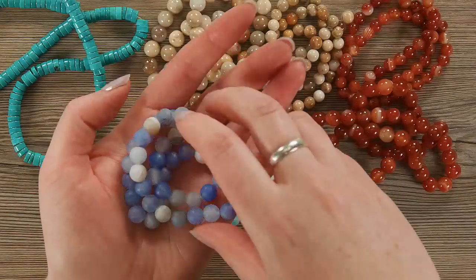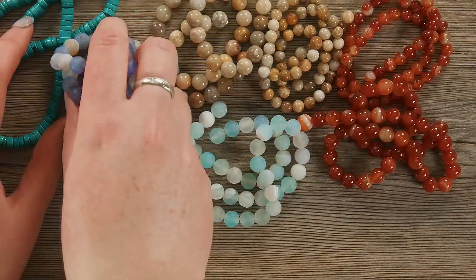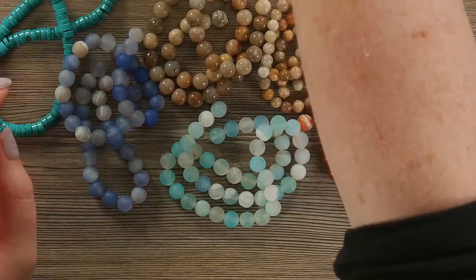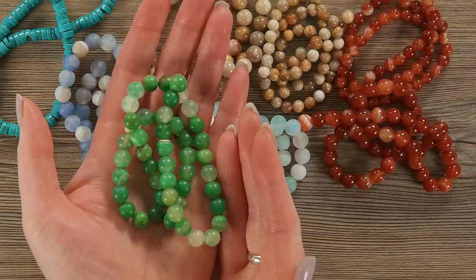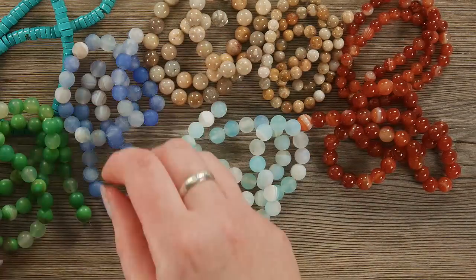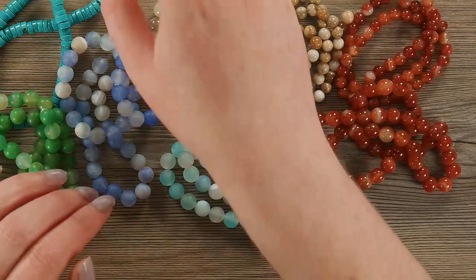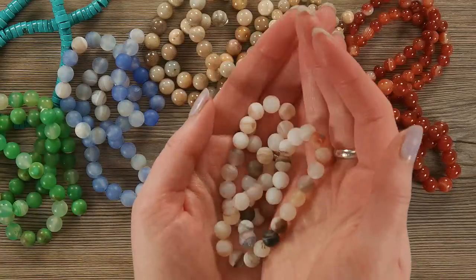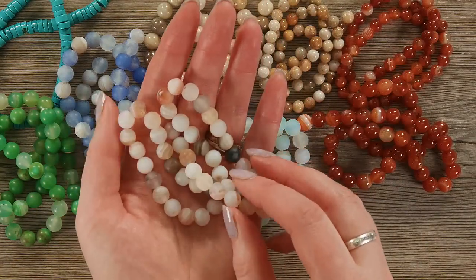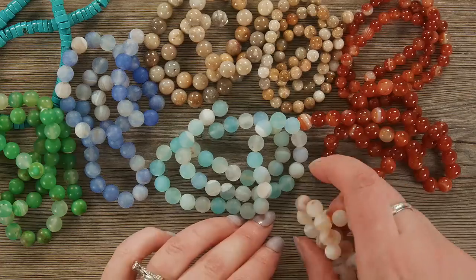And then we have this frosted cornflower, which I love. Isn't that pretty? And we have an apple green frosted agate as well. Just love that intense green color. But it's sort of cheerful too. Okay, and we have some classic white agate. So this is a natural agate with a matte finish. And that's gorgeous as well.